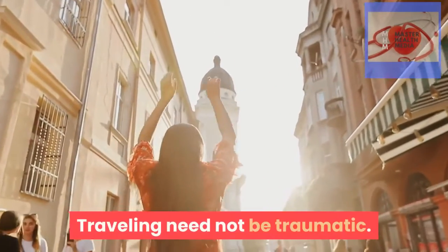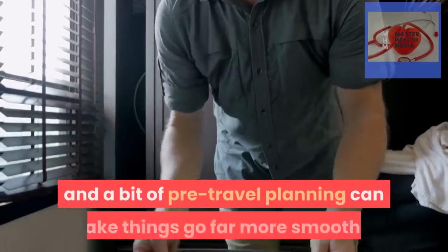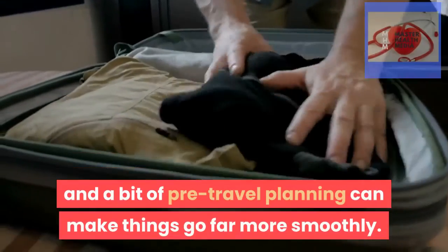Traveling need not be traumatic. A sensible attitude and a bit of pre-travel planning can make things go far more smoothly.